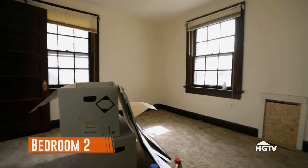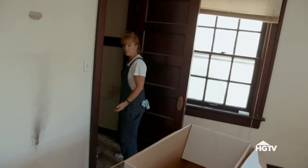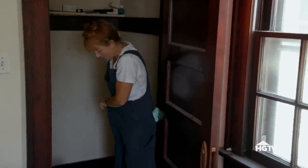This is a perfectly nice sized bedroom. How's your closet here? Oh, this is a nice sized closet. Oh, Mina, you're not gonna believe this. There's a pile of pennies. I want to keep all the wood doors, though.